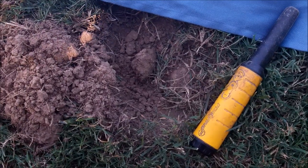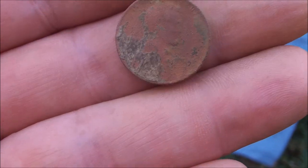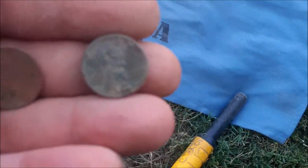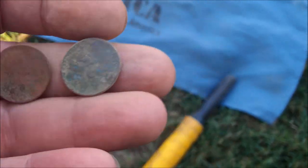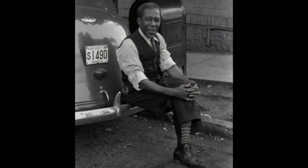And I got a little twofer here. It was giving me a 22 signal. I dug down and I got a wheat penny. Now I really can't make the date out on this one just yet, but I checked the hole and believe it or not, nice little twofer. And this one I can read the date on. This one's going to be a 39 with the Denver Mint Mark. So two Wheaties, one hole. I will definitely take that.